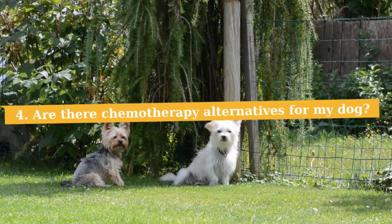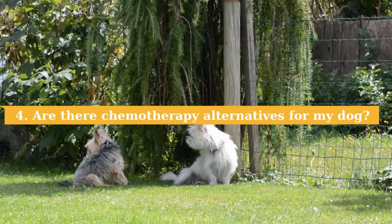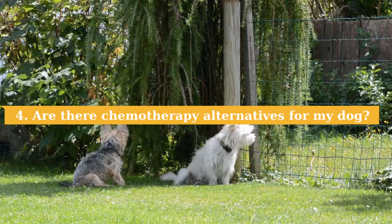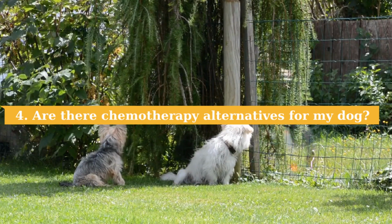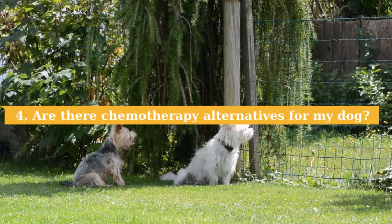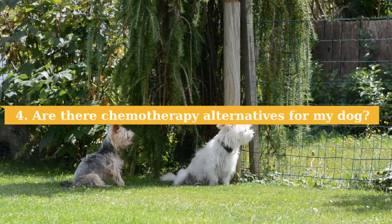4. Are there chemotherapy alternatives for my dog? Not all veterinarians administer chemotherapy in their clinics. Fortunately, there are veterinary oncology specialists who have the latest information, safe medication handling equipment, specially trained technicians, and more to help provide your dog with the necessary treatments.